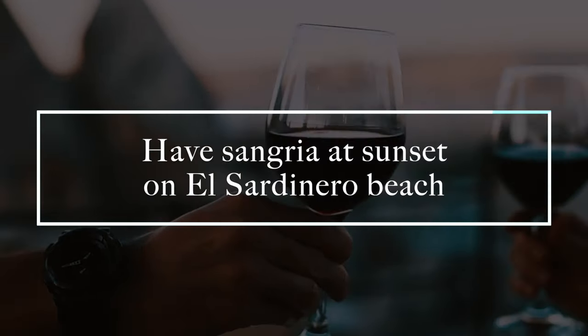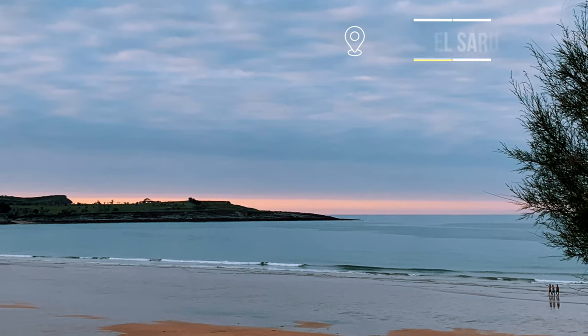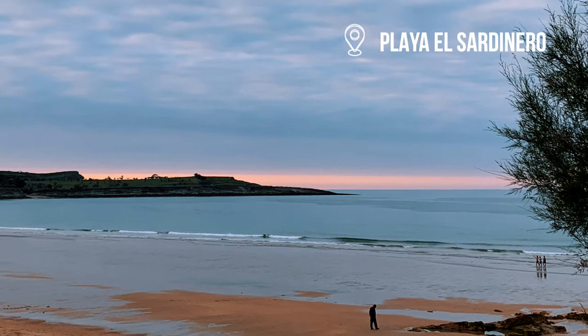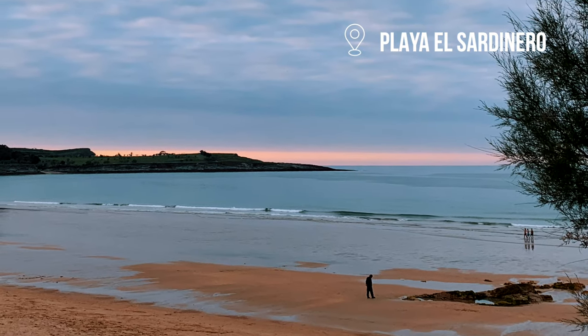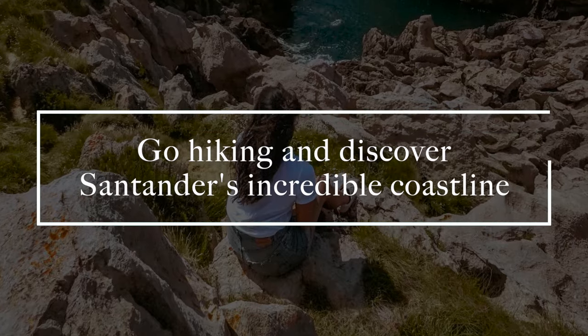Next is enjoy a sangria on El Sardinero beach. Is there anything more satisfying than sipping a big old fruity glass of sangria as you're watching the sunset go down over the ocean? Probably not. At least twice during our trip, we decided to have lunch at a beachfront restaurant and have a jug of sangria. I'm not a huge drinker, but boy oh boy, Spanish wine is something else. It's beautifully made, rich, vibrant, fruity, and delicious. Highly recommended.